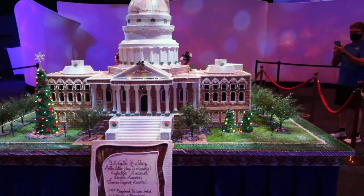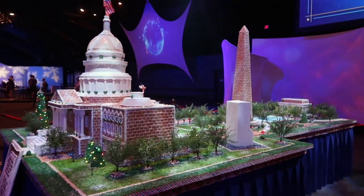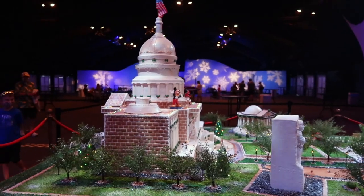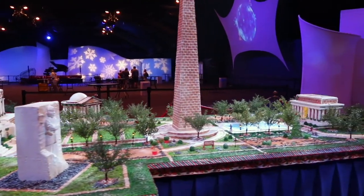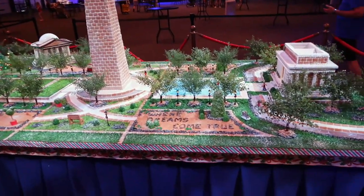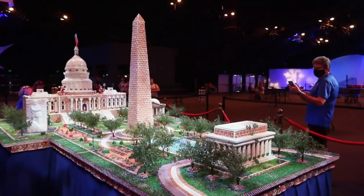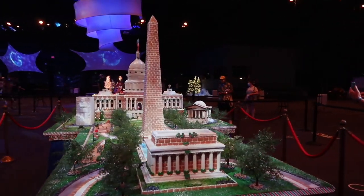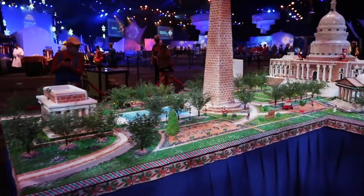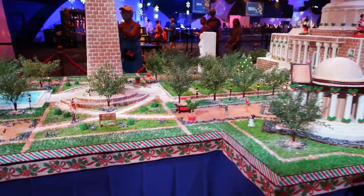So this is all made out of gingerbread, similar to what they do at the hotels. But since they're not doing it at the hotels this year, they did it here. There's Mickey back there. This is very cute. Mickey bush. Popcorn cart.